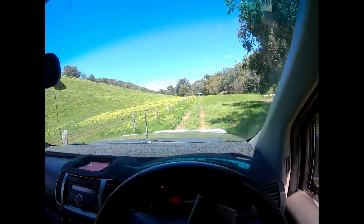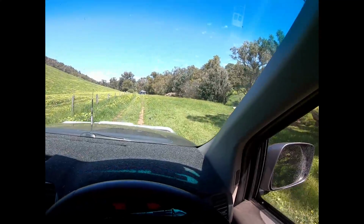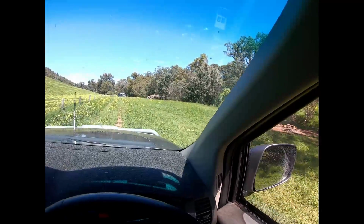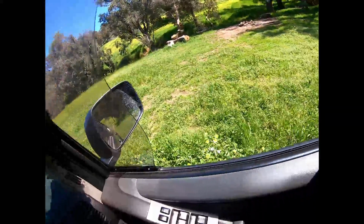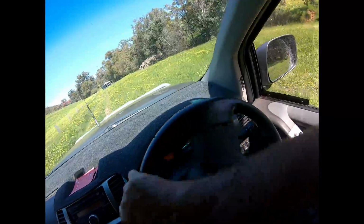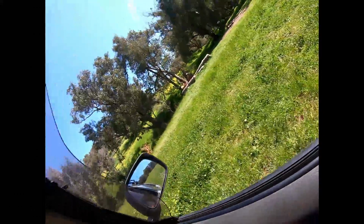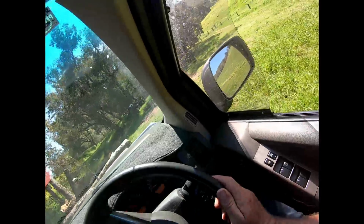I'll have to Google this. We'll go for a walk. Nothing there, is there? That's a gully. No firewood there. There's some firewood there that's coming down. See it there? Do you want me to drive around and get it? That might be all we need.